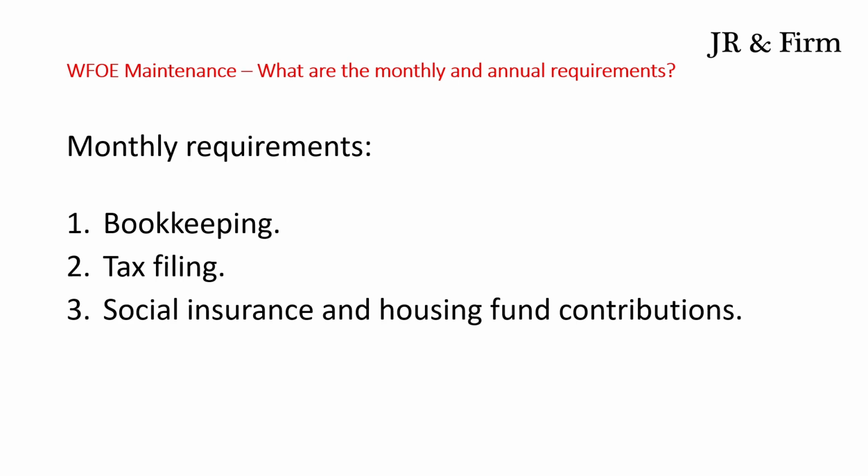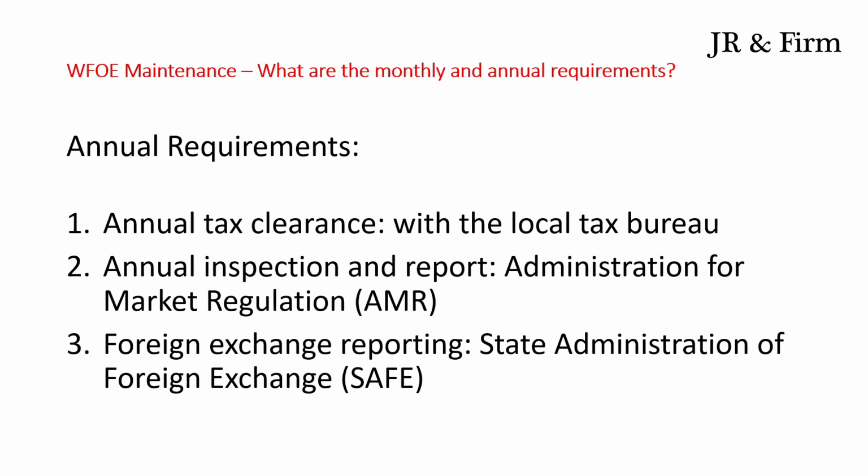Now, let's go and talk about annual requirements. Annual tax clearance. So this is also mandatory. In addition to monthly tax filings, WFOEs must complete an annual tax clearance with the local tax bureau, usually within the first quarter of the following year.